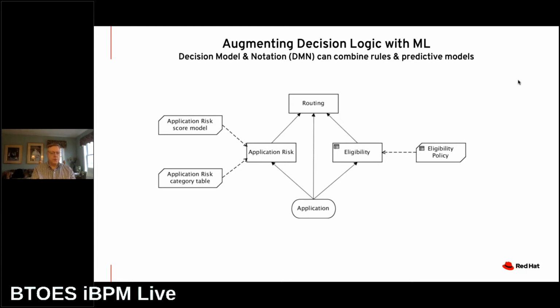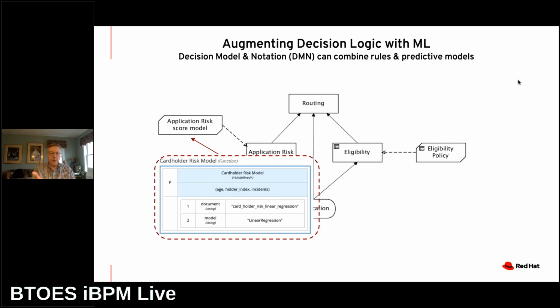I don't have a lot of time to go through DMN in any detail, but the key thing I want to point out is that the DMN standard itself includes the ability to add a predictive model to a decision. So you can have a node within a DMN diagram here that actually references a machine learned predictive model. And so we can take the output of a machine learned model, mix that with business rules in order to come up with a final decision as part of the operation of a business process.